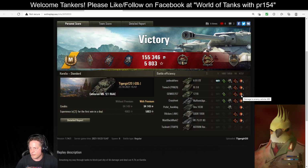Earlier in the game, we can see 3 shots have gone into the 121B. We've got the K91 PT that really copped it when the two vehicles were going at a bouncing loggerheads against each other. The 8 shots in total bounced off the K91 PT, which would have contributed quite heavily. In fact, it accounted for more than half of this number, and yet Tigergirl20 just kept going on and on after that.